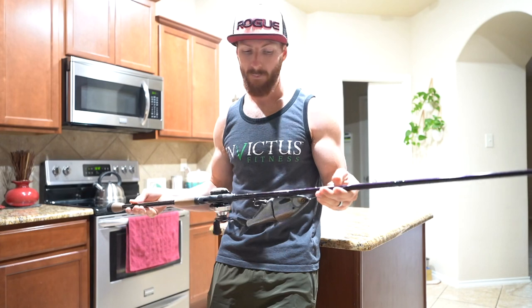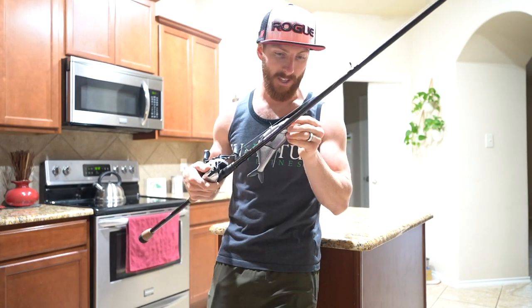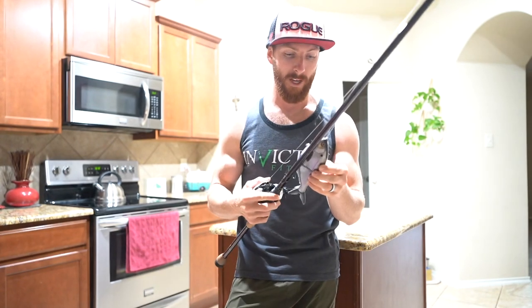That really covers everything. Palomar knot, man. I'm so nervous about casting this thing off. It's a scary feeling, but this thing does not float, so hopefully we catch a fish on it before we lose it.